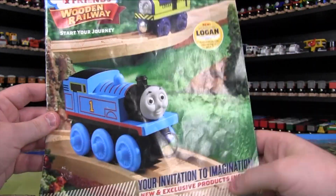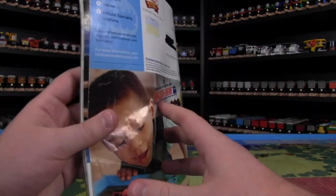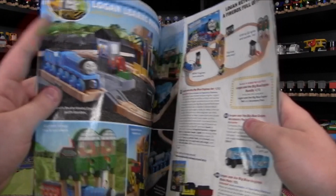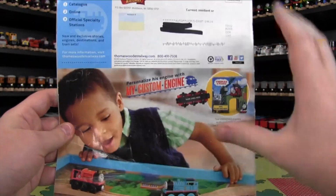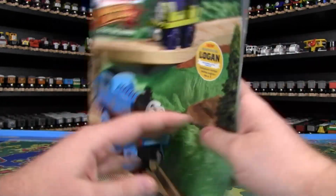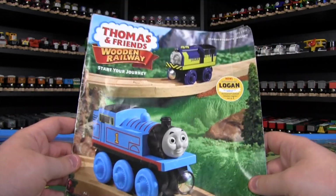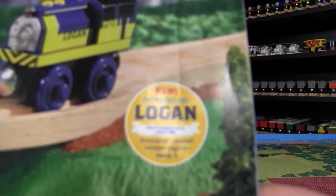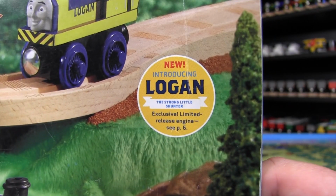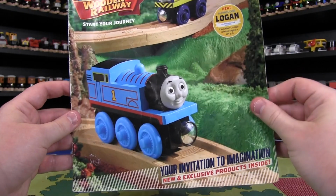But anyway, on the cover here, this looks decent. This came used from eBay. Unfortunately, it is missing some pages, but we're going to do our best to work our way through it. I have a couple of other versions of these that they released at later dates, and those are all in much better condition, but I never picked up the first one because I didn't order stuff off of the website for a really long time. So anyway, this is just saying that Logan is a new character. And I'll talk more about the website and the specialty stations and the items in this catalog right now.